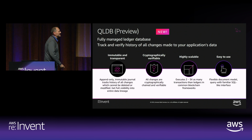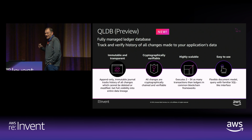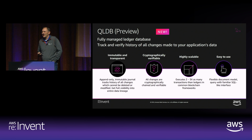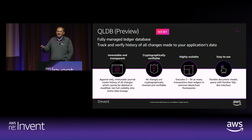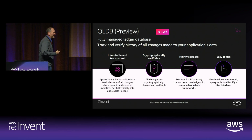QLDB was announced earlier today. This is a fully managed ledger database. This is really cool, really exciting, because it's an append-only immutable journal, right? One of the things we often run into is the ability to guarantee an audit trail. How do I guarantee an audit trail in the system, right? I cannot stop a malicious actor from coming in and changing the data underneath the covers. No matter how much code I write at the application layer, if somebody comes in directly to the database and starts executing queries against the data, then that data could be changed without the application layer being aware of it. With a ledger database, that is not the case, right?